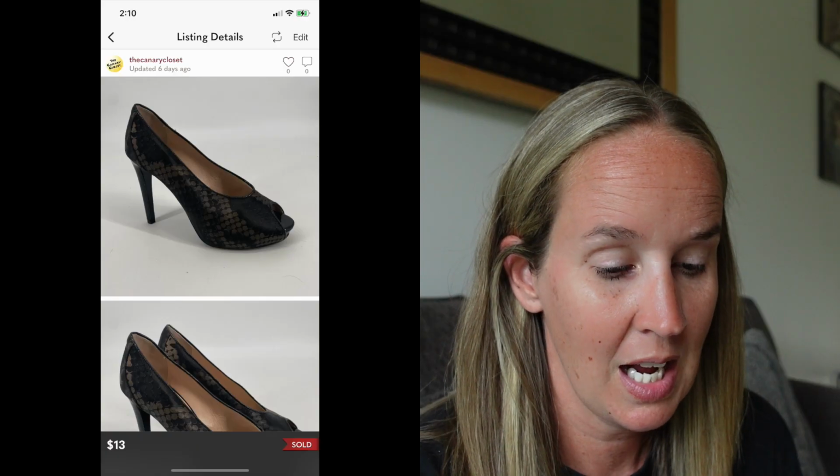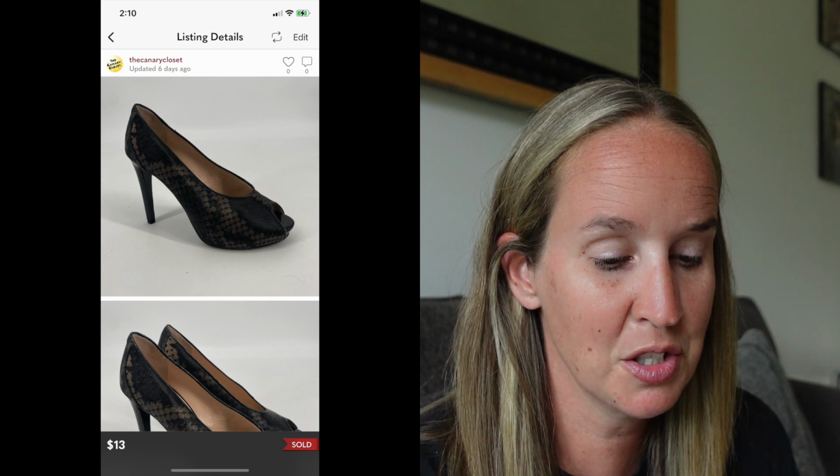Next was the brand Claudia Cutie. These came in a designer box, I think. They're not very good. They sold for $13. I sold this Harley Davidson men's size 2X soft shell motorcycle jacket for $70, so that was great.